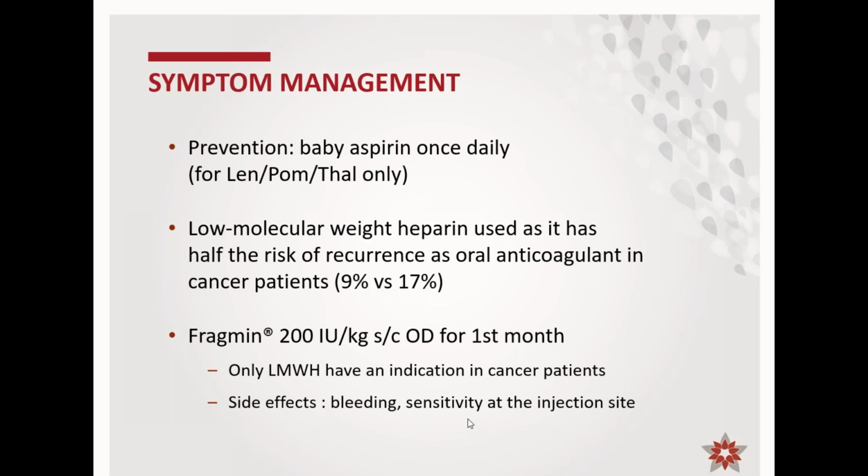If you're on lenalidomide, pomalidomide, and thalidomide, typically we don't give you baby aspirin otherwise, because if you're getting, let's say, your high-dose chemo before transplant, your platelets are going to be really, really low. You're actually already at risk to bleed, so we're not going to put you on baby aspirin at that time.